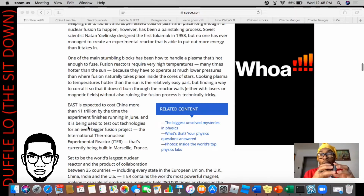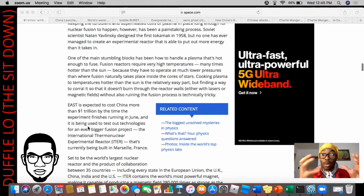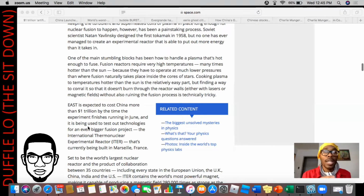It's so hot on the inside of this machine. They got to make sure that the machine doesn't explode. They got to make sure that it doesn't melt all the other parts on the outside of it. So they have to be using some form of metal, wink, wink, or some form of carbon, wink, wink, that is going to be able to withstand that heat.